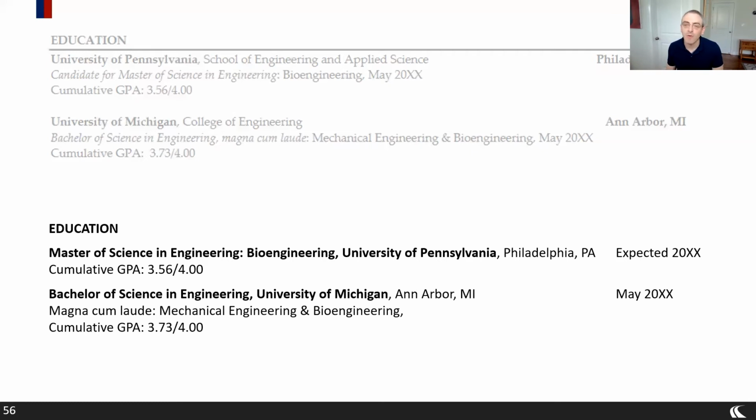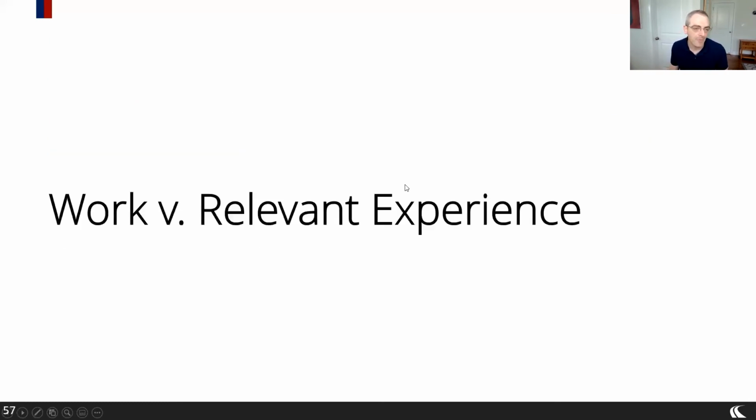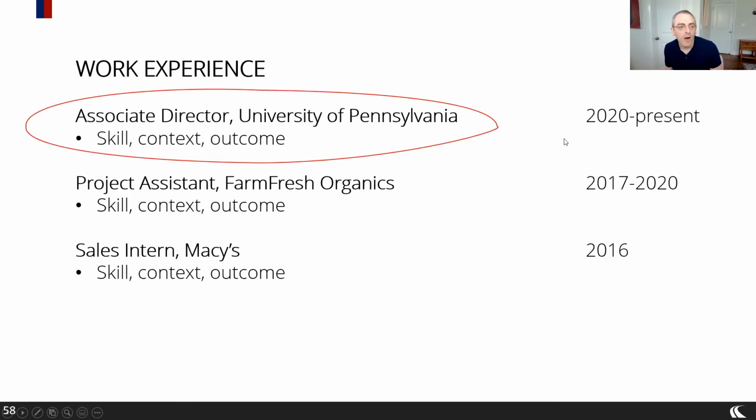So these are some of the recommendations that I give just to make sure that that is streamlined appropriately. Then we have work and relevant experience, which is sort of a good thing to focus on just momentarily. So in your work experience, people often list, here are the things that I've been paid to do, right?